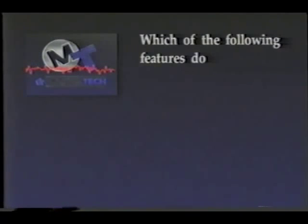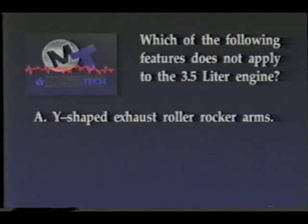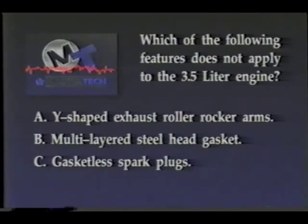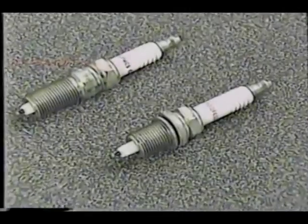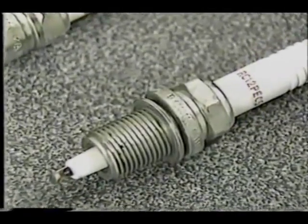But before we go any further, let's try a review question. Which of the following features does not apply to the 3.5-liter engine? A, Y-shaped exhaust roller rocker arms. B, multi-layered steel head gasket. C, gasketless spark plugs. Or D, cast-in-place cast iron cylinder liners. The correct answer is C. Spark plugs used in the 3.5-liter engine can be identified by their use of a gasket.